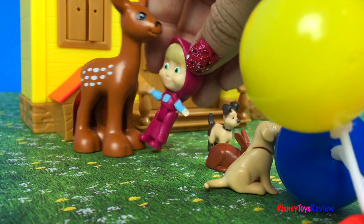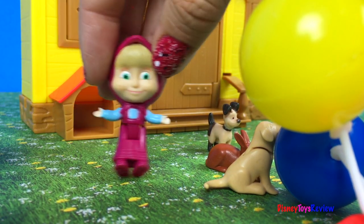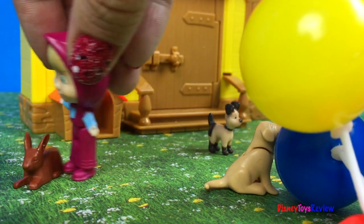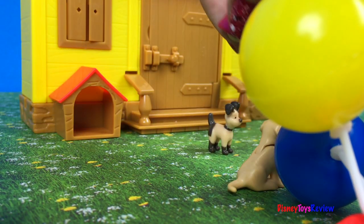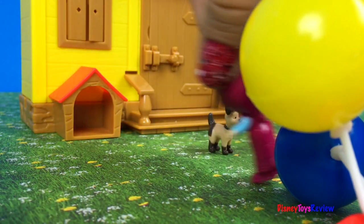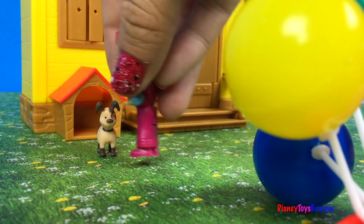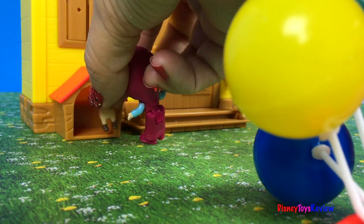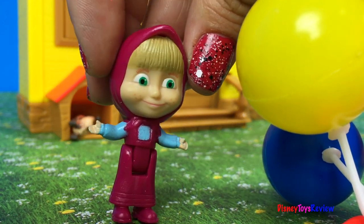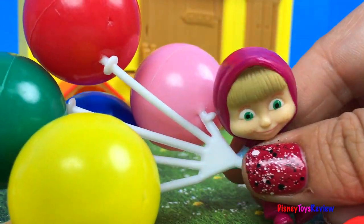Oh, a deer. Thank you for coming to my birthday party, dear. Yay. Oh, and another bunny rabbit. I love bunny rabbits. Bunny. Oh, and a puppy. Hi, puppy. Ha, ha, ha. Oh, and there's my puppy. Hi, my puppy. Go to your house. Inside your house, please. Stay inside. Yes. Whoo, so fun. Balloons. I love balloons. Thank you guys for watching my video.